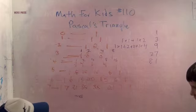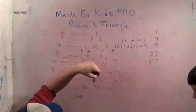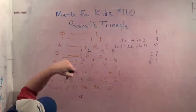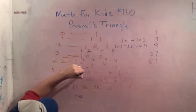Maybe we'll talk about that on Wednesday. But we also saw some 1s down the side. We saw they were the same forwards and backwards. We saw that you took two numbers and add them together to get the number below.